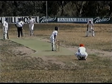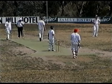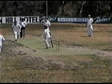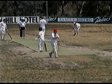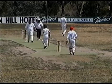The young catch facing Scales. Nice style. And catch. And he holds out his hands, as they do in about the under-12s. And don't know what all that was about.